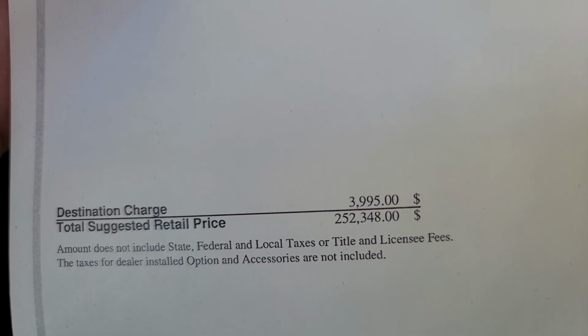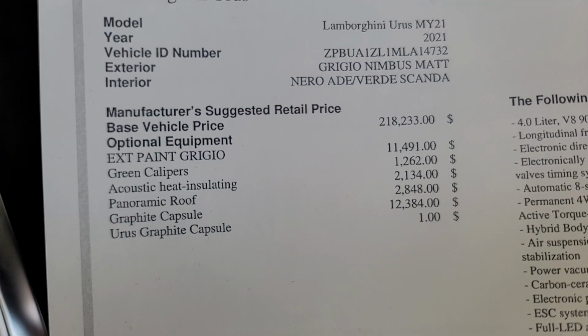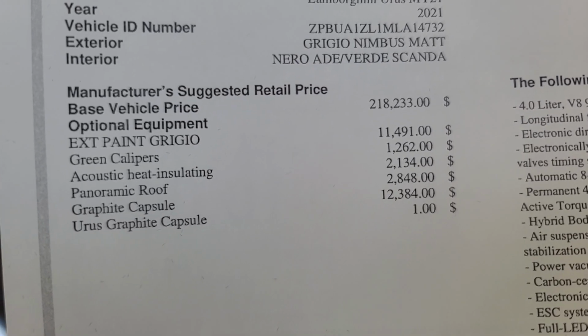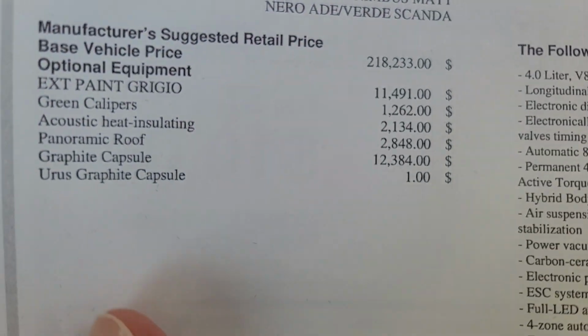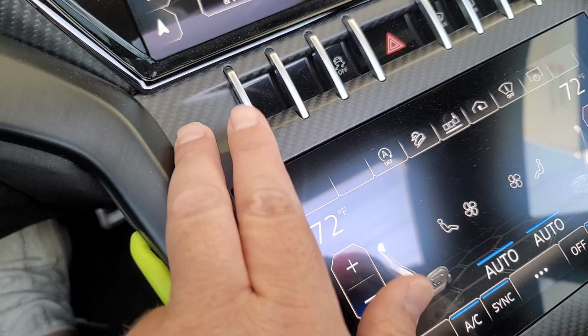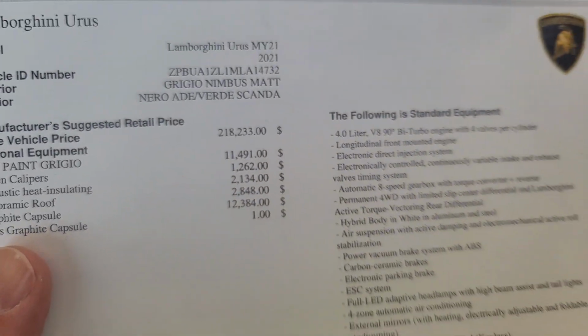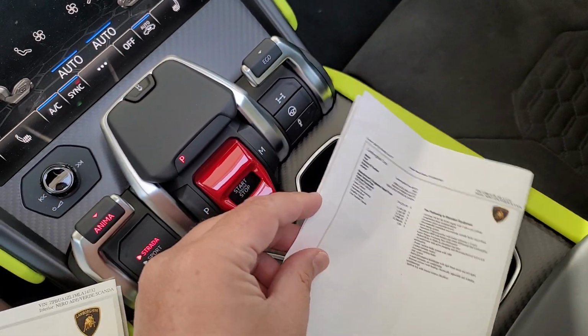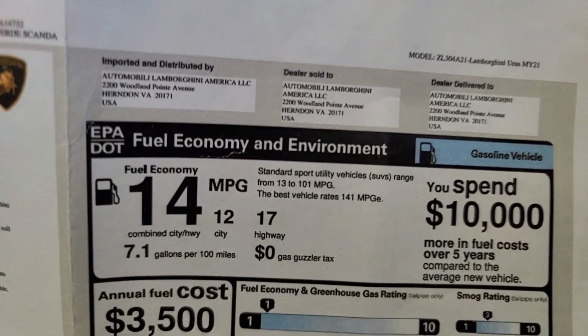$252,348. Who cares if you can afford that? Good for you. $4,000 in destination. And then you'll see here we have external paint Grigio, extra paint, green calipers, acoustic heat insulating glass, the panoramic roof, very nice. Graphite Capsule, that is right here. That is the name for this carbon fiber trim level with these green trims. And then I don't know what the $1 Urus Graphite Capsule is, but obviously, yeah. So there's the window sticker. That's abbreviated. And then this is the full deal here. Fuel economy, 17 on the highway.